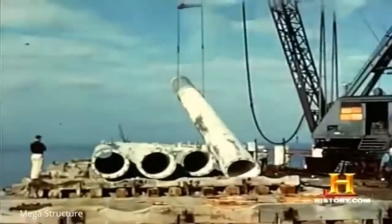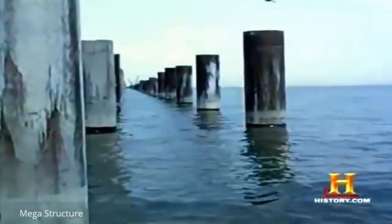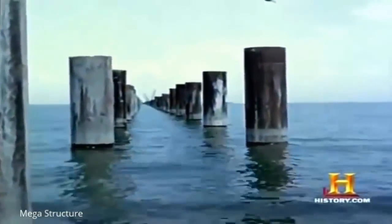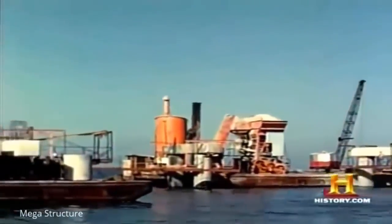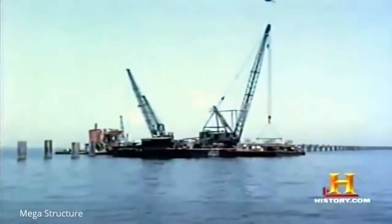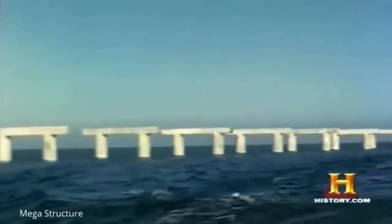The first pilings were sunk on May 23, 1955, 4 months after manufacture began in the yard. With the clock ticking on the 24-month construction contract, the company now had less than 2 years to complete the longest bridge ever built.